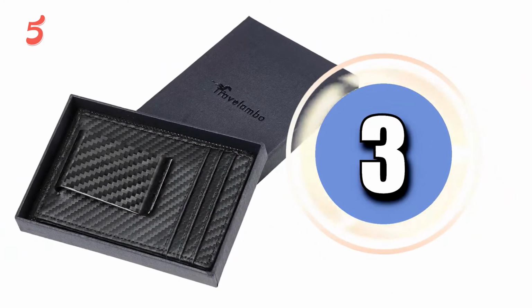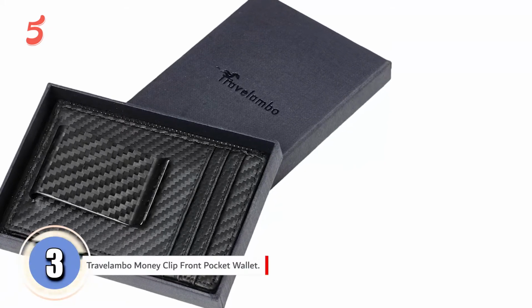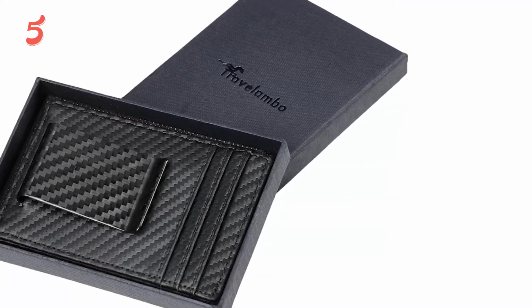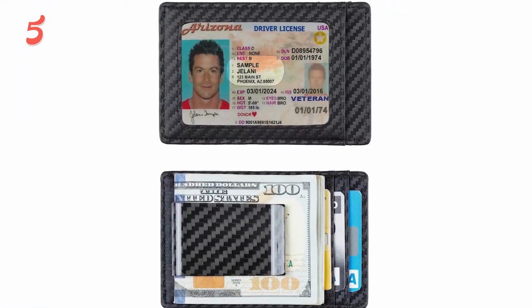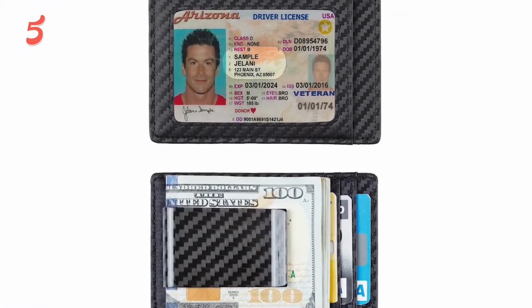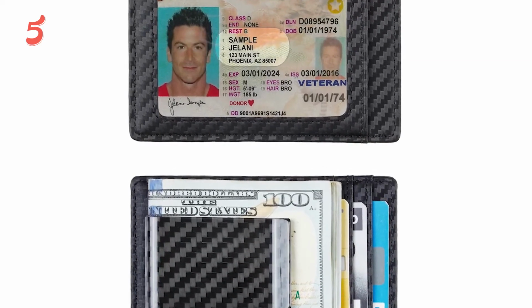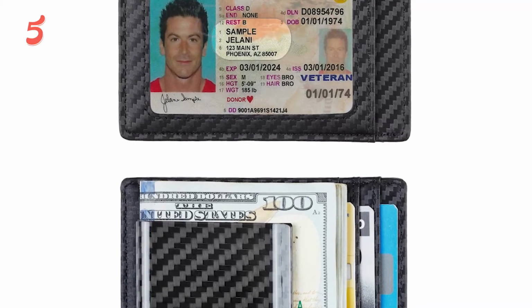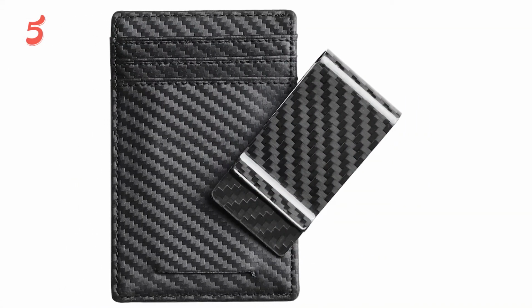Coming up next, in third place we have the Travelambo Money Clip Front Pocket Wallet. This is a nice slim pocket wallet for when you don't want to carry a lot with you while you go out. It comes in a huge variety of colors, so you won't have trouble finding one that matches your outfit or watch. With 3 card slots and a great cash clip, you'll be set for any date.